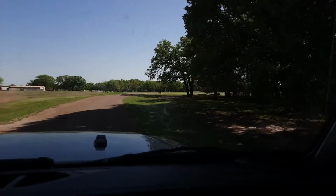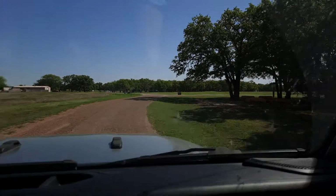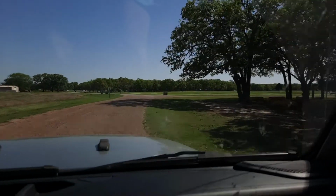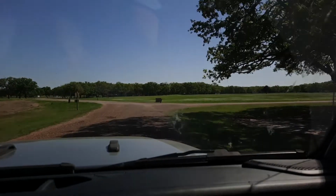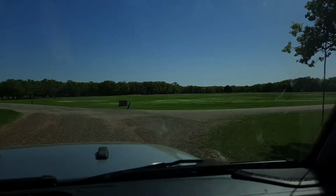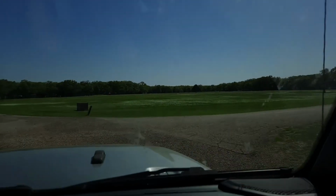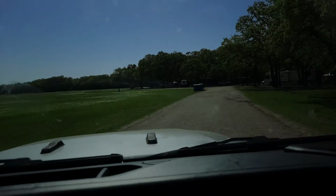I know this baseball field up in front of us here, on the campground map it shows like it's a driving range out here on this field, but I haven't seen any evidence of any tees or anything for a driving range. It's definitely long enough. It sure is. It's just about a mile all the way around this field.